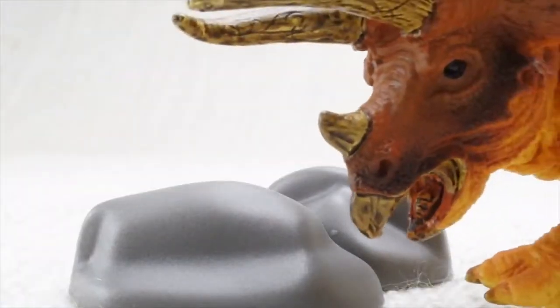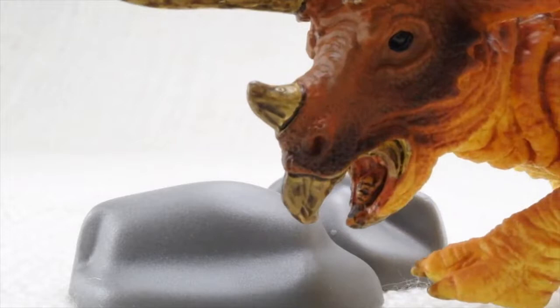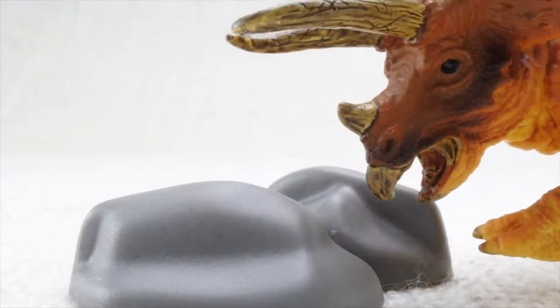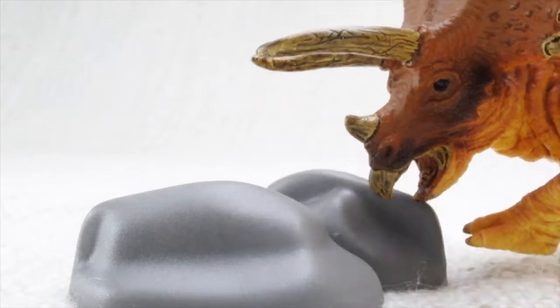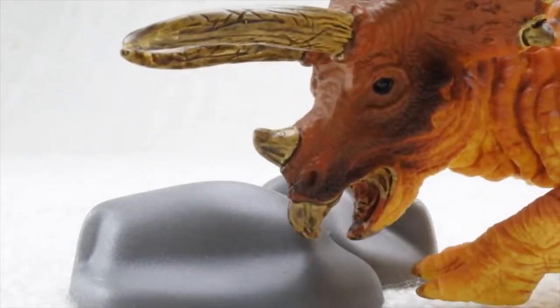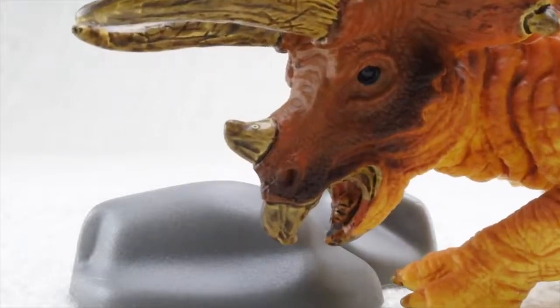Triceratops had no teeth. So how did it eat all those veggies? Instead of chewing, it ate rocks that ground up the plants in its belly. Imagine a belly full of rocks. Oof!